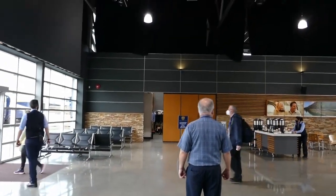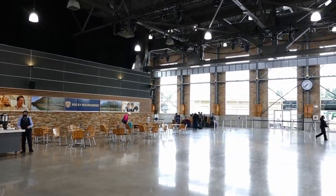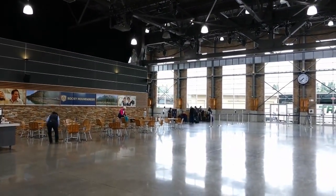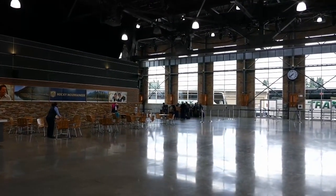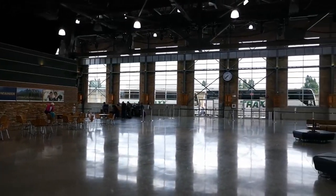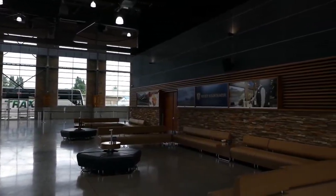Before we get to the guy with the kilt and the bagpipes, we'll take a quick look at the terminal. They did have orange juice and coffee available. I want to say that they were super helpful. We took public transportation, and so we were walking across the parking lot to get to the terminal, and people came out halfway to get our bags and to help us with it.